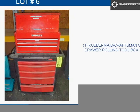Make it $100. $100 bid. Not a bid to get $100. Anybody else at $100 bid? Got $75, make it $100. $100 bid. Not a bid to get $100. Last call at $100.